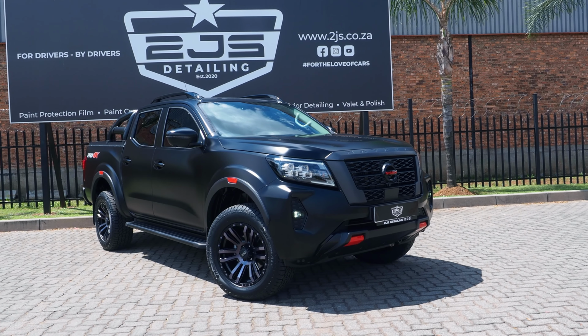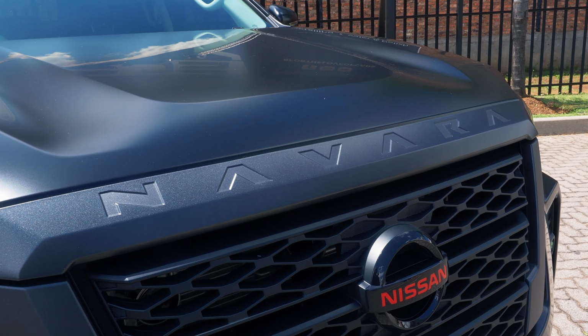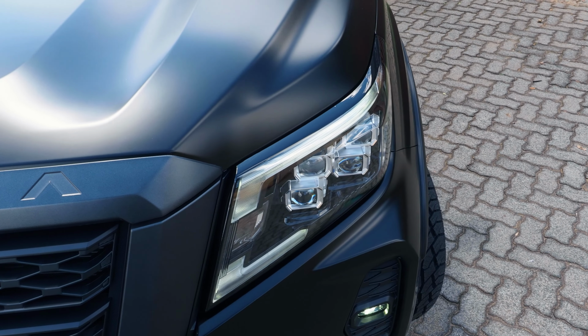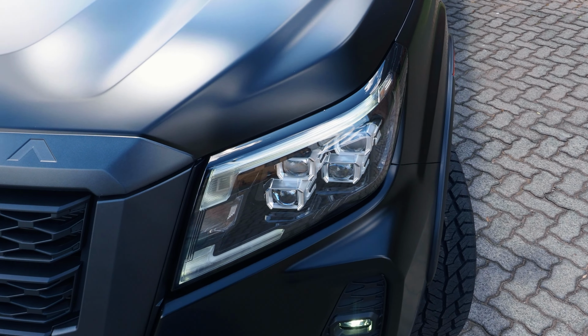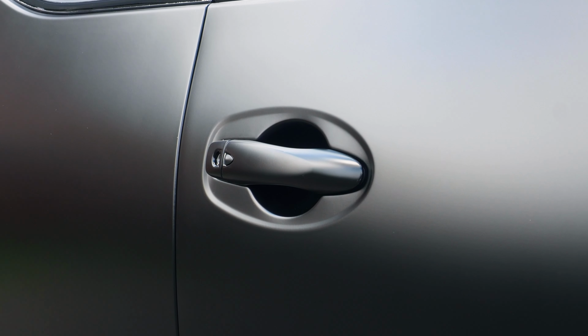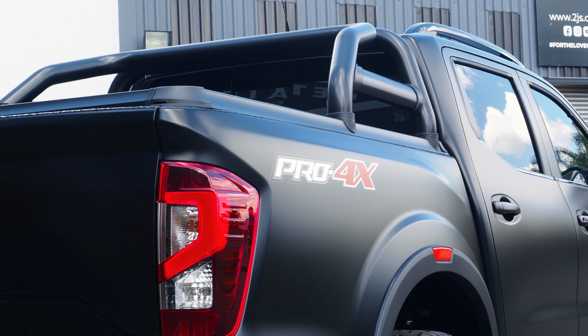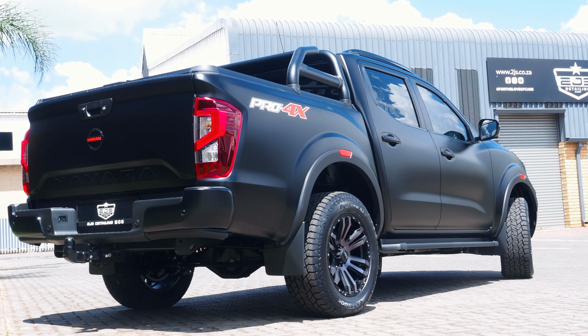So even the smallest of details make such a huge difference in the overall appearance of the buggy, like blacking out all the chrome trimmings not only on the exterior but also in the interior, as well as applying the window tint. And all these details make the buggy look so much more mean and badass and help to get the look that the customer wanted.